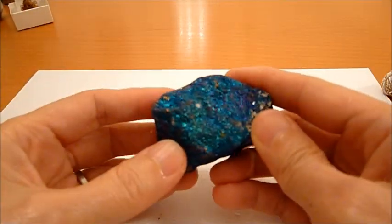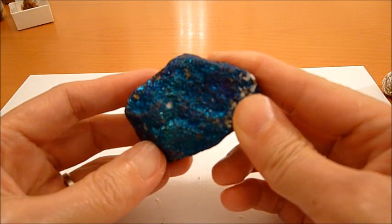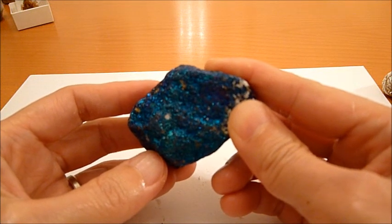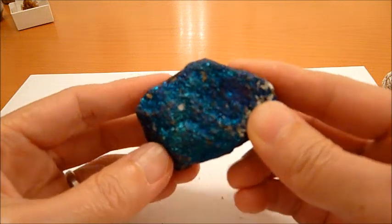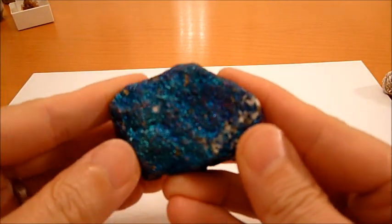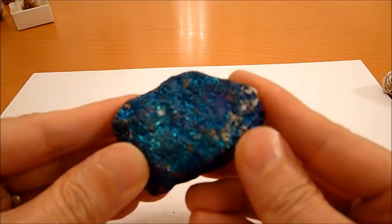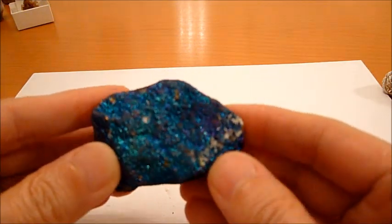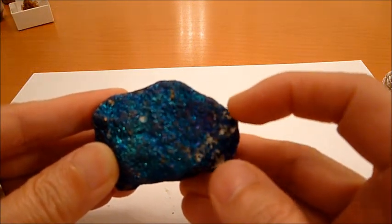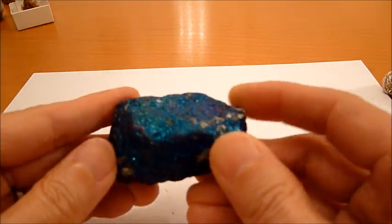I like this one very much, as you can plainly see why I like it. This is called a peacock ore, and it's a type of copper ore, and it's really a beautiful turquoise blue, right? And it's also kind of glittery. Here, if you can see a little bit, there's a little bit of purple in this area right here. But it's mostly blue.